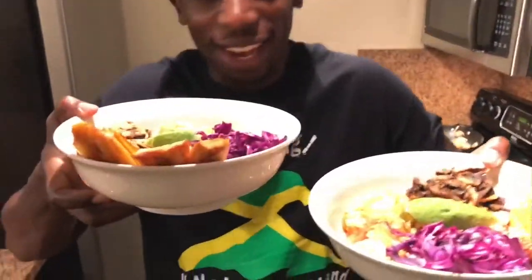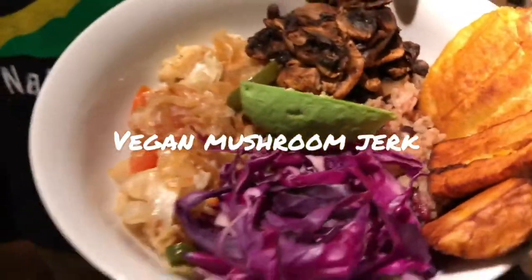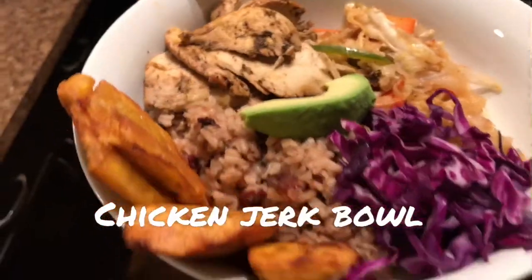Guys, the finished meal is upon us. Which one of you guys think I should try? Should I try the vegan? Or should I try the meat lovers? Vegan? Meat lovers? You know what? I'm gonna go with my Jamaican jerk chicken. Woo! Let's try this bad boy and see what it's about.